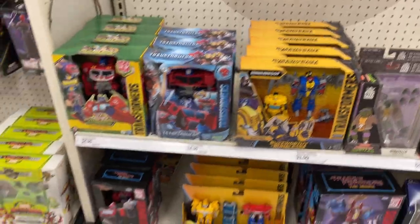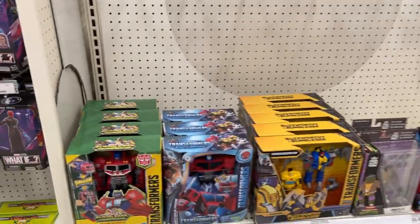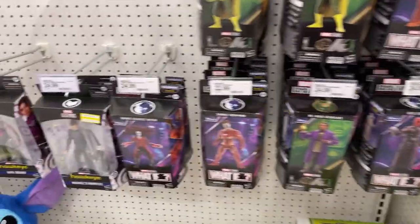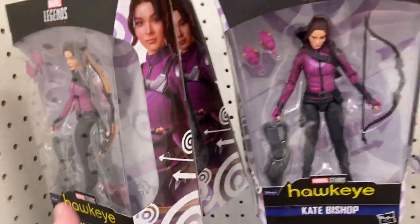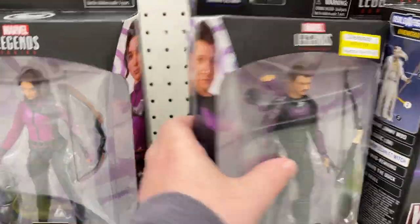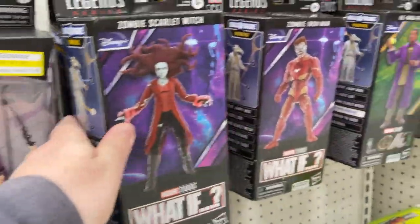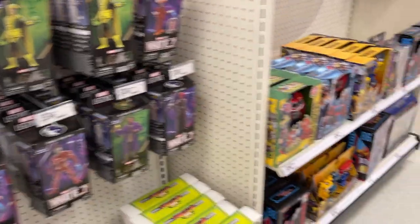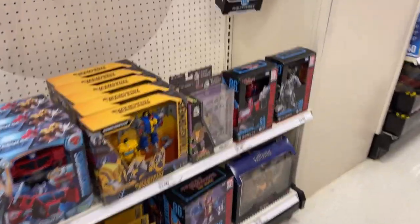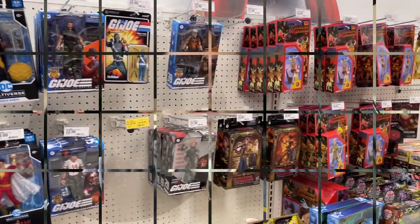Not much going on with Transformers. Still looking pretty bare. And then we got a lot of the same Marvel Legends. So Kate Bishop. Got Clint there. And then our newest Disney Plus Wave. All right. Well, not a bad Target run, but I think that's going to do it for this location.